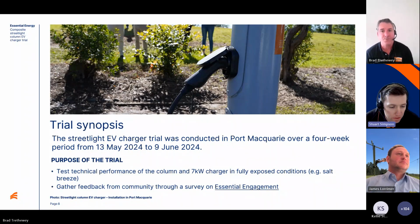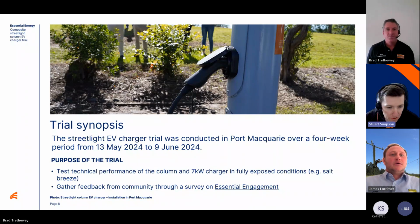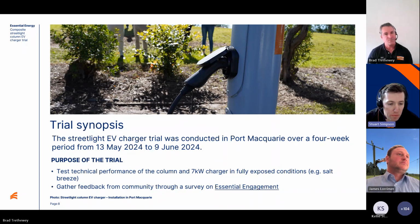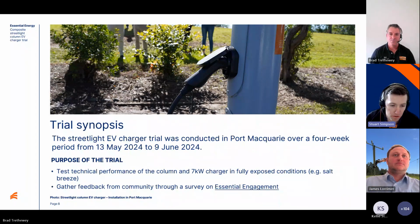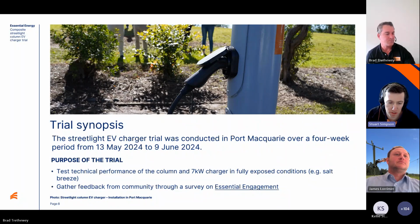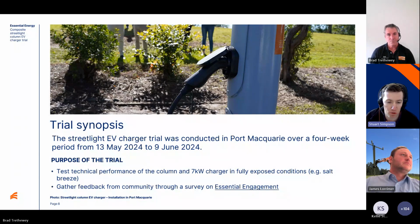Thanks, Brad. Hi, everyone. Yes, I'll talk through the trial that we ran in Port Macquarie at that site that Brad just ran through. So we ran this over a 4-week period from the 13th of May to the 9th of June this year. So a bit on what Brad's already touched on, but the purpose of this trial was to test the technical performance of both the column produced by Wagners and the 7 kilowatt EV charger that was produced by EVX in fully exposed conditions.